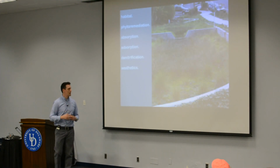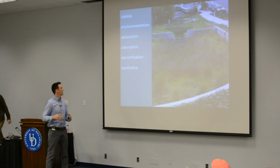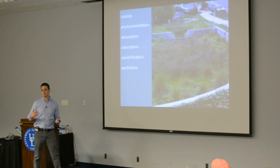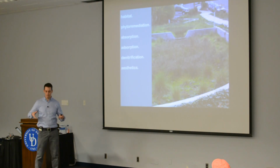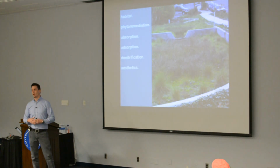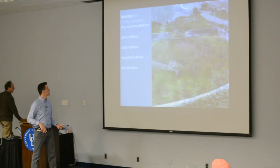We can create a habitat that is biodiverse. This will keep your soil there, with dense planting, and affect the denitrification, absorption, and also have aesthetics. You will have this structured prairie view, not an overgrown grassland. It's possible with site design.